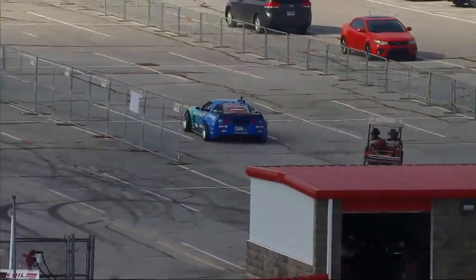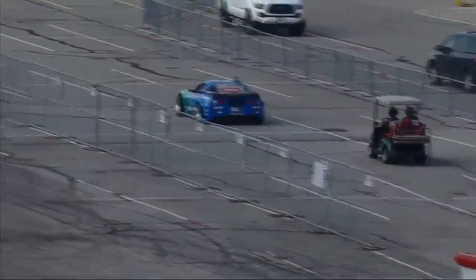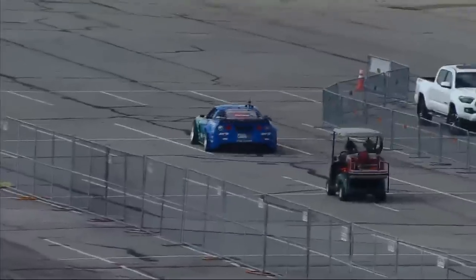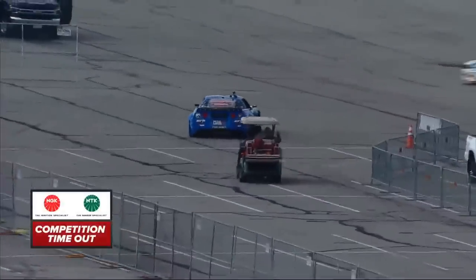Yeah, those Max parts, they can definitely take a big hit there, but you could see that the attitude of the vehicle might have bent one of those American Racing wheels. They could definitely take a hit as well, but man, when you slam it that hard, don't know if it's able to bounce right back. All right, so hopefully it didn't damage any of his NGK parts on there, but NGK competition timeout.